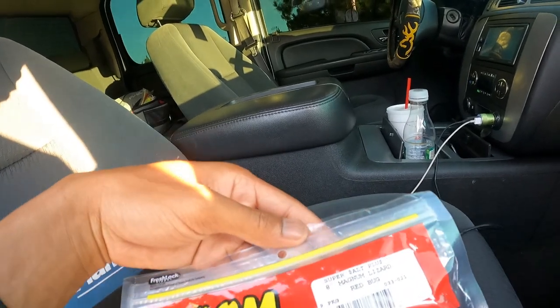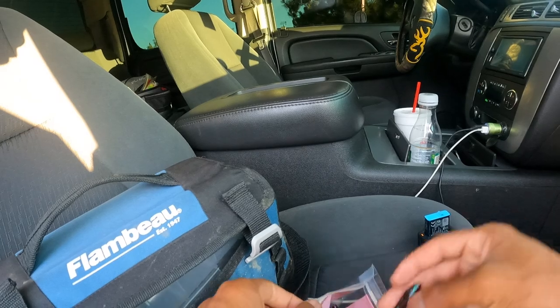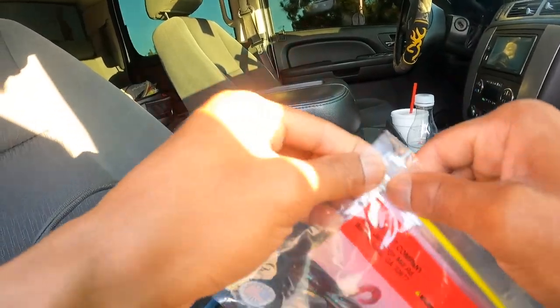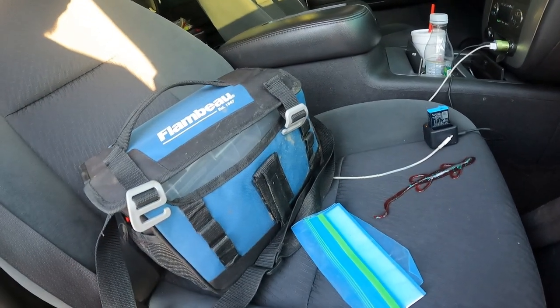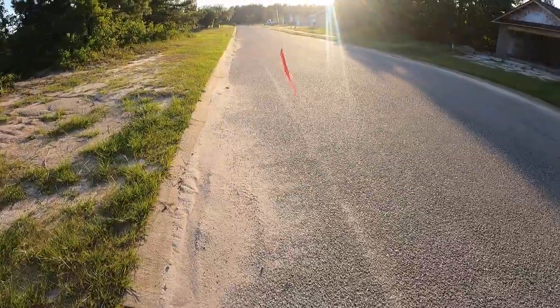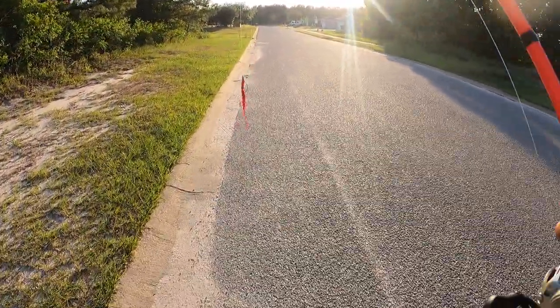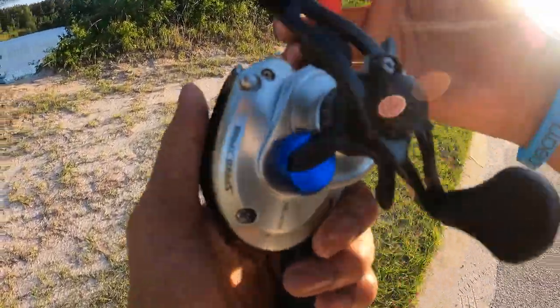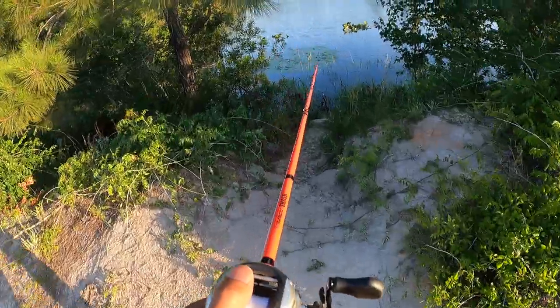Y'all, this called Red Bull. 8-inch Magnum lizard. Watch what I do to Wardell with that. I'm gonna throw these in my back pocket because I already know what's gonna happen. Y'all see it. Them bass, boy, you see that thing in the sun? Look at that thing in the sun, y'all. When that thing hit that water, them bass going crazy. I already know they gonna go crazy.